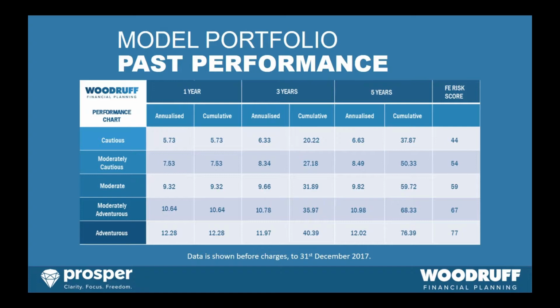So here's the data. As I said, this is shown to the 31st of December 2017. We update it every 3 months, and this is how our model portfolio has performed over those periods. So you can see really differences between the different approaches. So if you look at the top row, you've got performance shown here over 1 year, 3 years and 5 years, both shown annualized and cumulatively. So annualized means taking that period and showing the annual return you would need to get to the cumulative return.